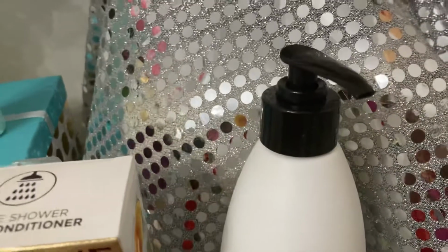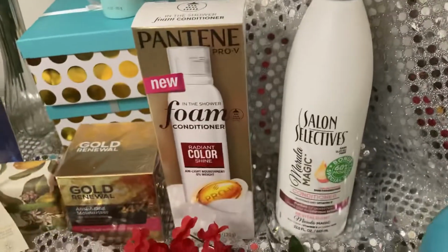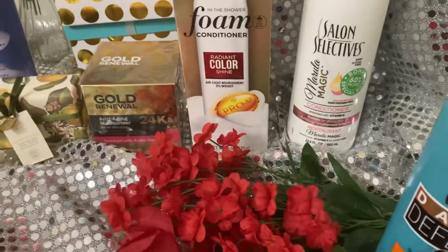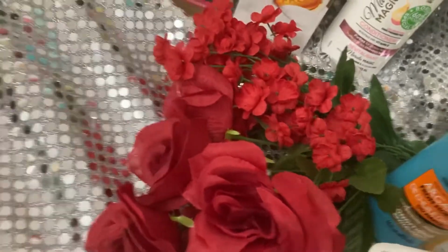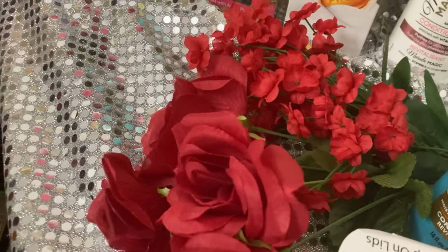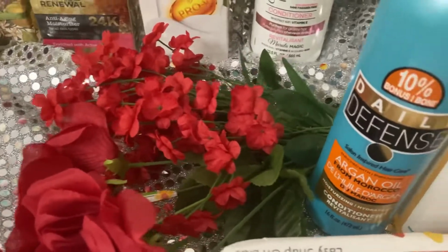All right, now we're going to show you what we're getting ready to ship out. And as I said, I'm calling this Health and Beauty Monday because almost everything purchased was a health or beauty product. Well, sort of, kind of, sort of. Okay. These are red roses and baby's breath that is going out. These sold for $12.99. There are four bunches here, and so we're going to ship that out.